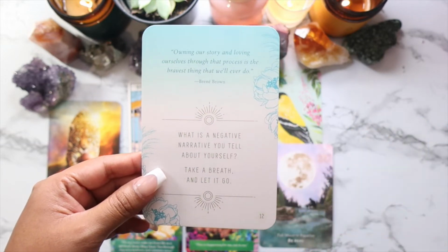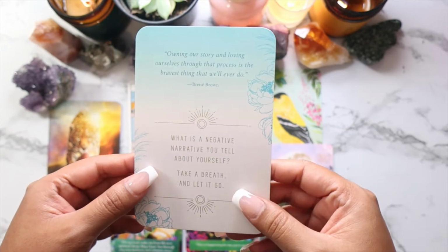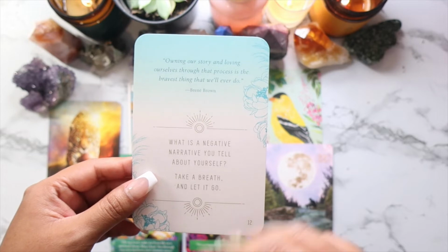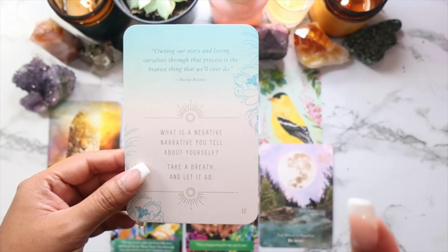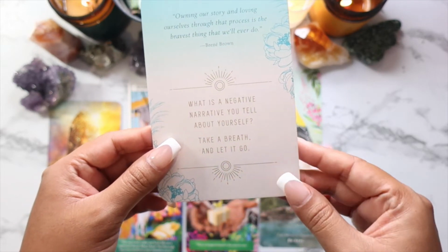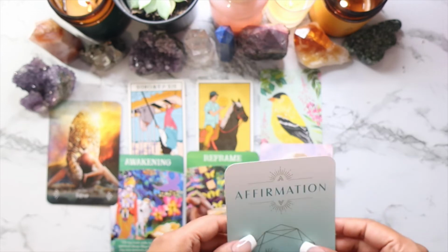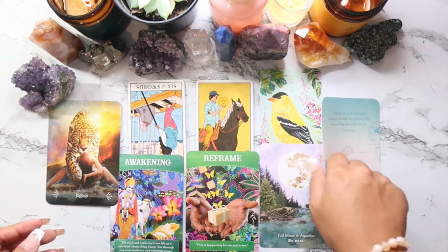But you know, if I were to tell myself, hey, you're so shy, I would never be going out and having any friends, you know? Anyway, there's a better way to say that, but you catch my drift. So yes, what is a negative narrative that you tell about yourself? Take a breath and let it go. So yes, we'll just do that.